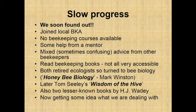Initially, we made pretty slow progress in beekeeping. We joined our local beekeeping association, but they didn't run courses at the time. But we fortunately had some help from a mentor in the next village. And we got mixed and sometimes very confusing advice from other beekeepers. You know what it's like? They tell you one thing one day, they all have different ideas.